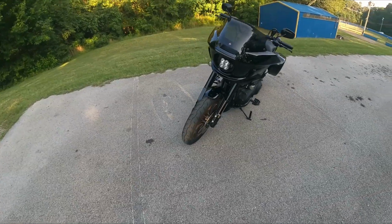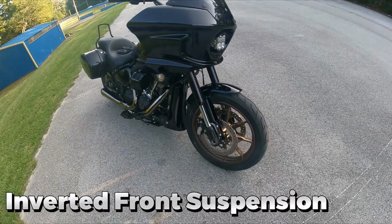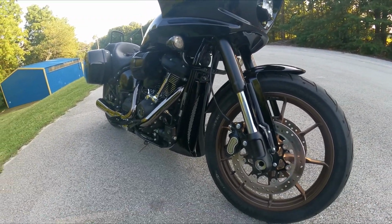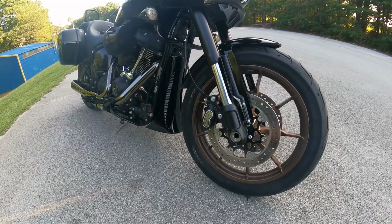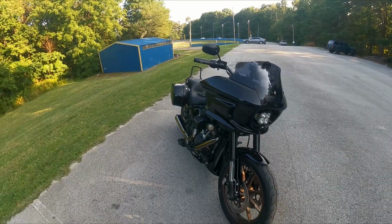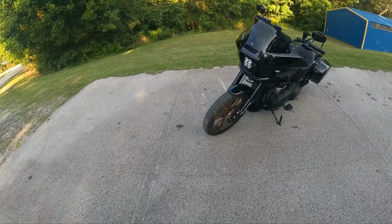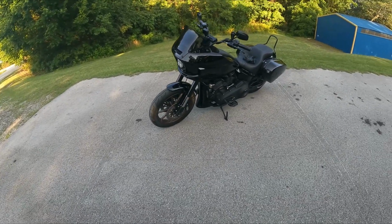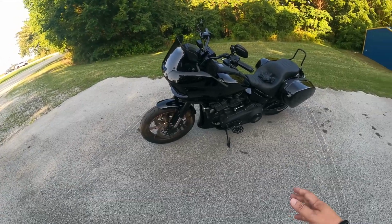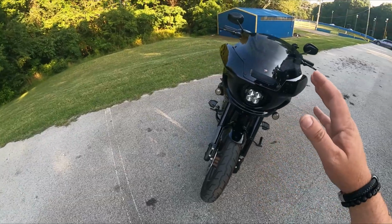So let's talk about this inverted front end. Now, this is pretty cool. This is some cool tech that Harley has released on the Lowrider ST. They've got this on some motorcycles, not all. The cool thing about an inverted front end suspension, it's supposed to make the ride much more comfortable. And I think by my experience, I would say that's got to be something that contributes to my love for this motorcycle. It is a smooth ride.